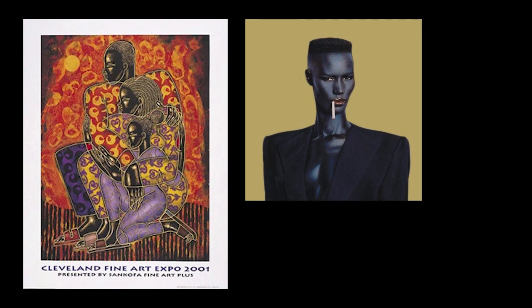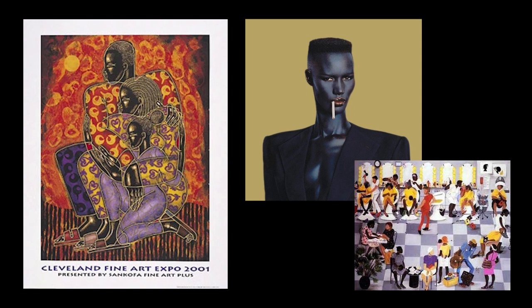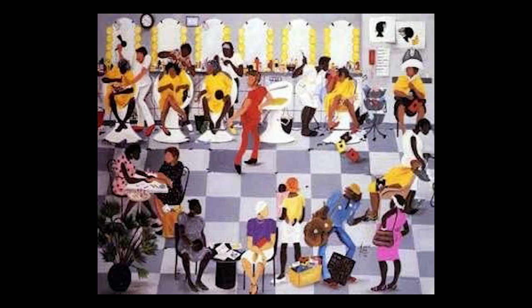There's also a component we wanted to talk about, which is the culture. If you look around, you'll see pictures. You'll see sculptures. You'll see masks, right? Everything that you see is from my house, except the Grace Jones picture and the salon picture. That's in my salon. If you see that salon picture, what's the first thing that comes to your mind?